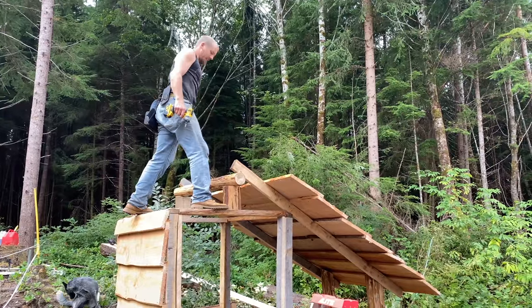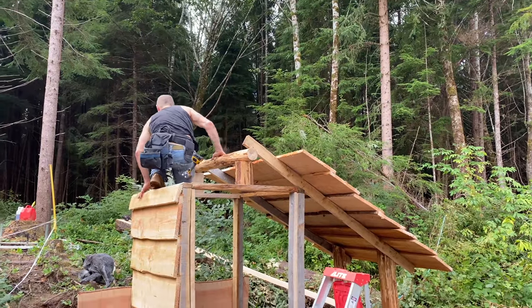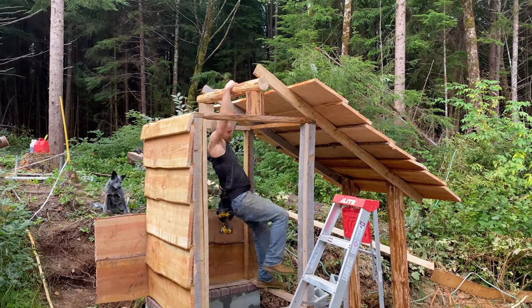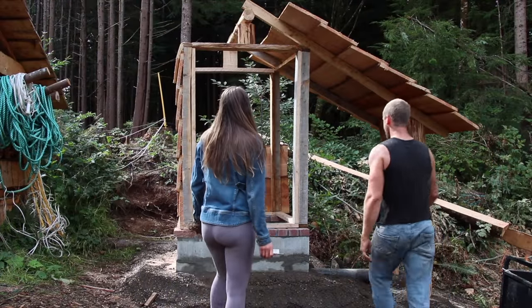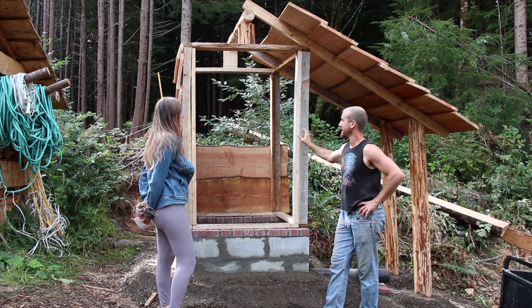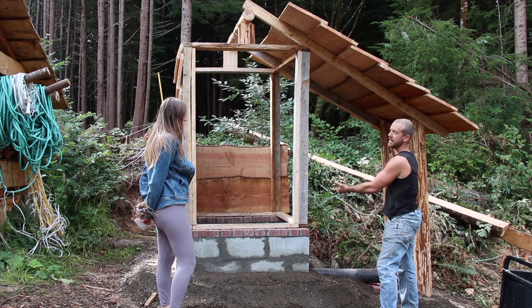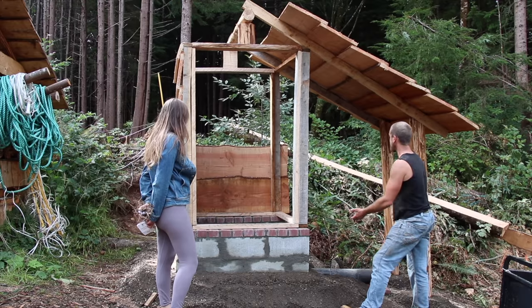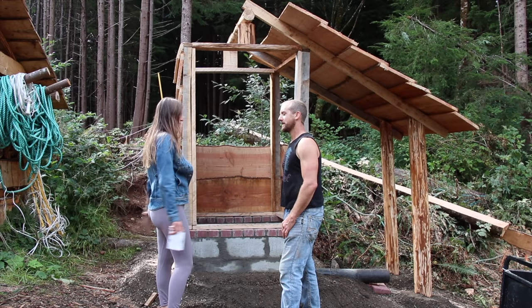One more and this side is done, I think. What do you think so far? I mean, it looks good. It's starting to be more structural. When I get everything put together and complete the frame here, this will be firewood storage. Once I connect it here, it will all be one unit, because right now it's kind of wobbly. And you made these awesome wispy bundles.